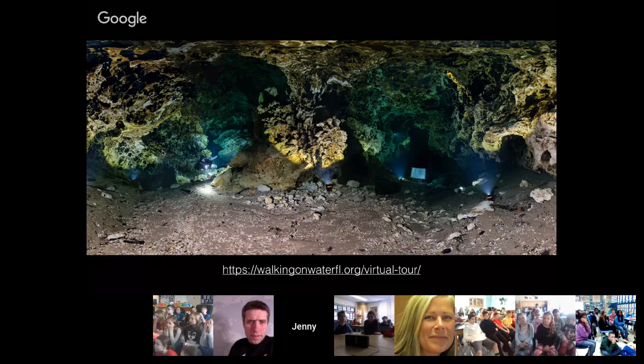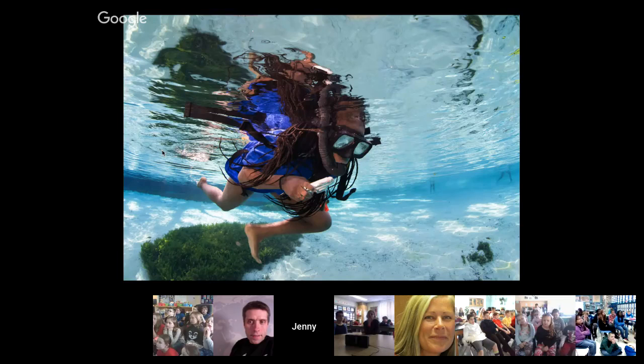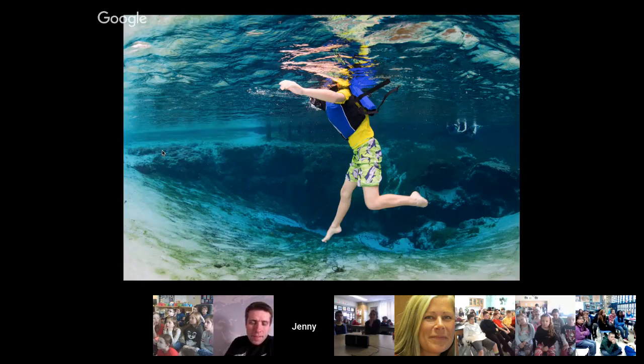And this is when you stitch all the pictures together. If you look really closely, you can see a diver there on the left for scale swimming through these passageways. Then I took some of the students out to the springs to take their own pictures. And you can see here when they're in the water, they can look down and see the entrance to the cave just below this boy's knee.